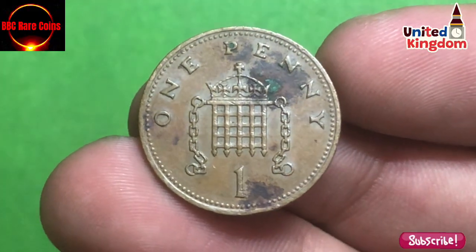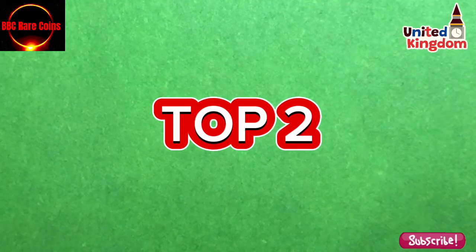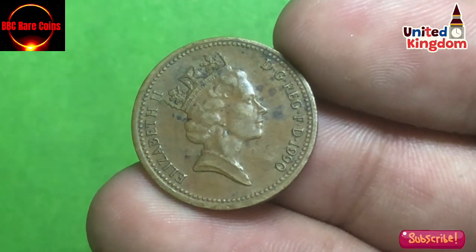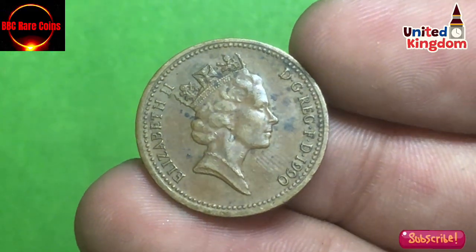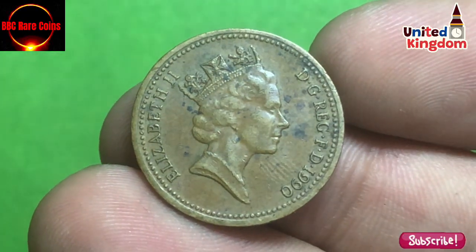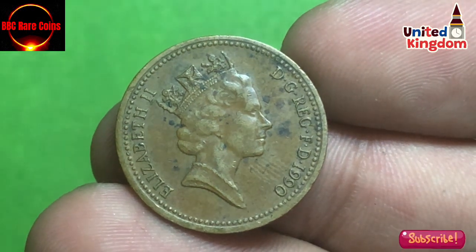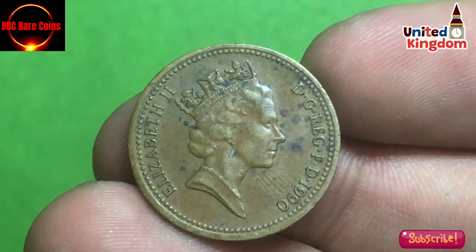Top 2. Have you ever looked at a penny and thought it was worthless? What if I told you that a single 1990 UK 1 penny coin, something you might have thrown in a drawer or walked past on the street, has been sold for a massive $62,000? That's not a typo.